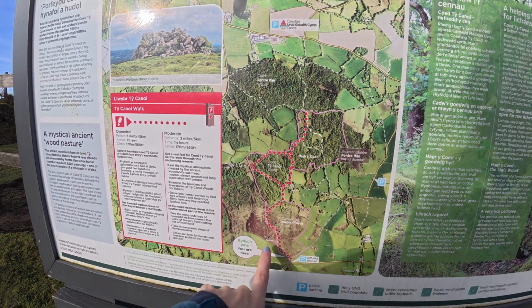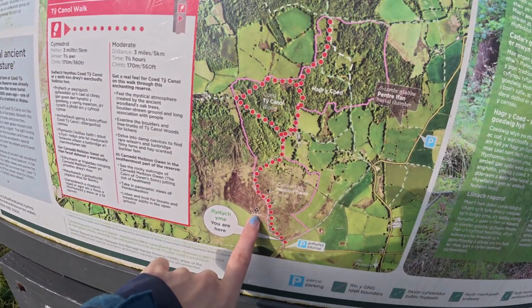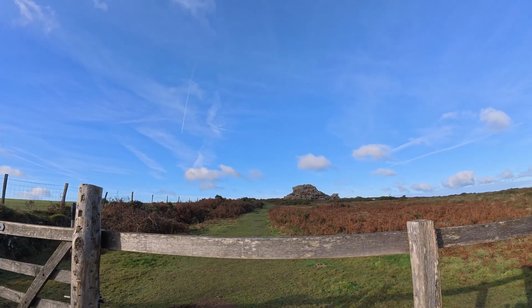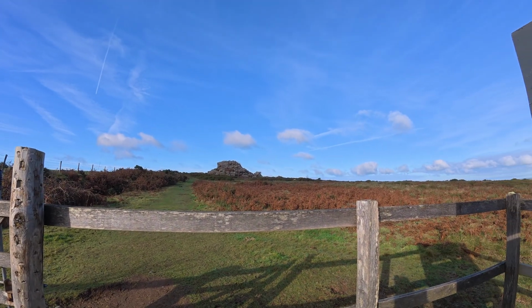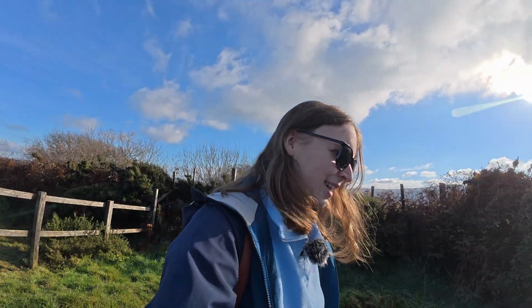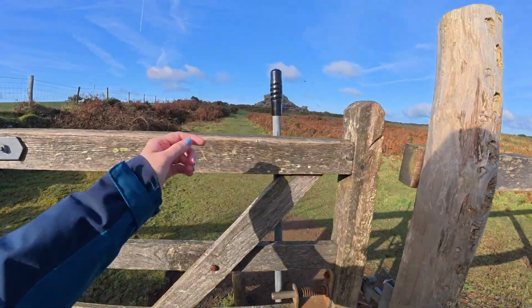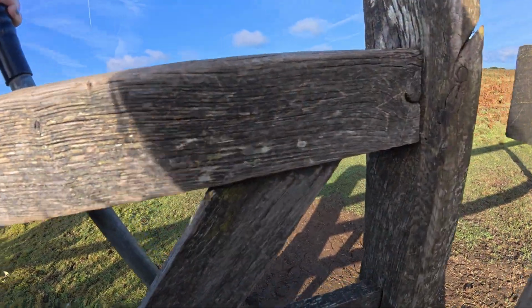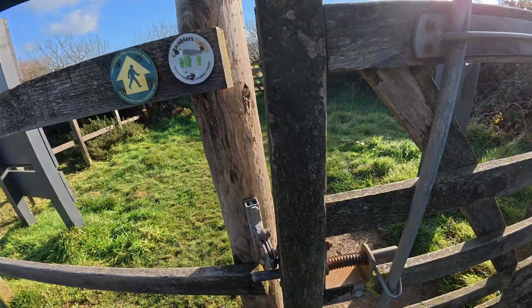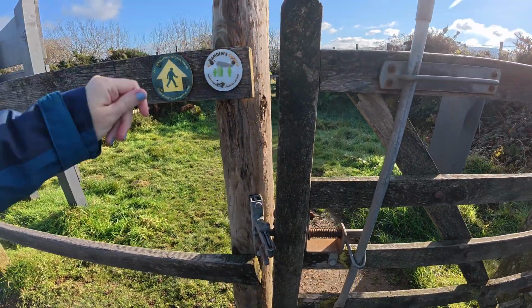If not, like I said, we're doing 2 trigs today, so you can obviously see the first one, which I'm hoping is still there. It's somewhere down this way. There's ponies in this field as well, so gotta be careful. So shall we go through the first gate? Ooh. Don't forget, people, always close the gate after you. Always. Oh, even if it's a bit stiff.